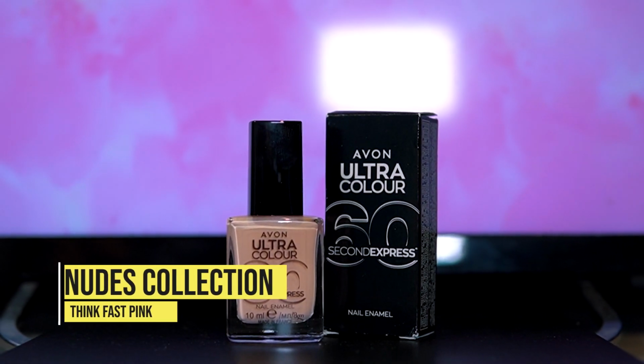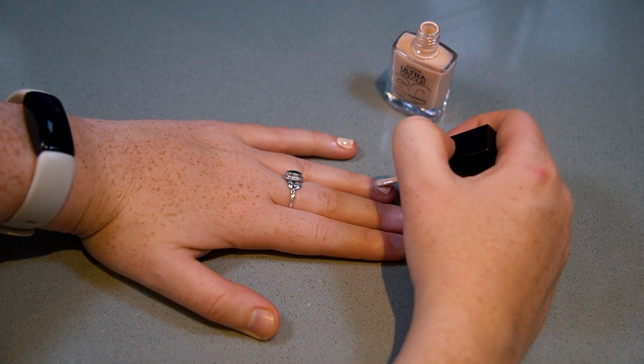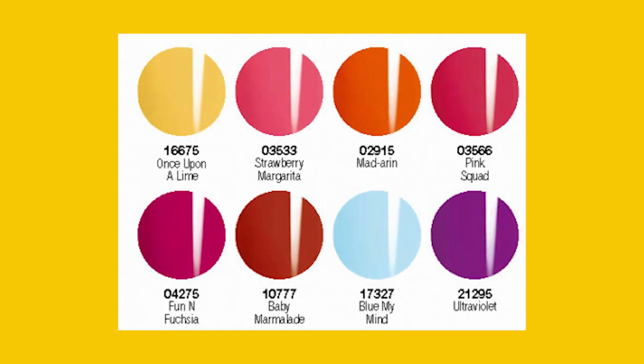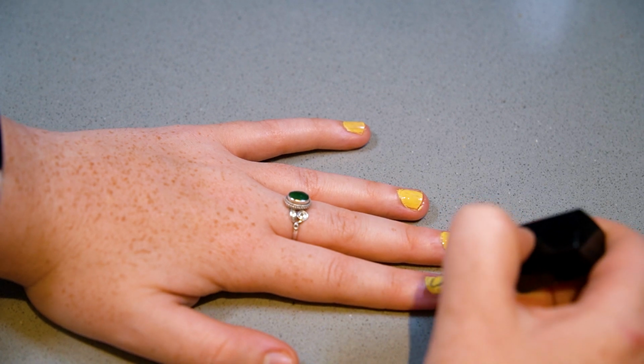I'm wearing Think Fast Pink. It is a very neutral color. It'll go with every outfit and every occasion. Now from the Brights collection, we have 8 different colors that pop. This collection is perfect for summer. It's bright and it's bold, and in this clip, I'm wearing Once Upon a Lime.